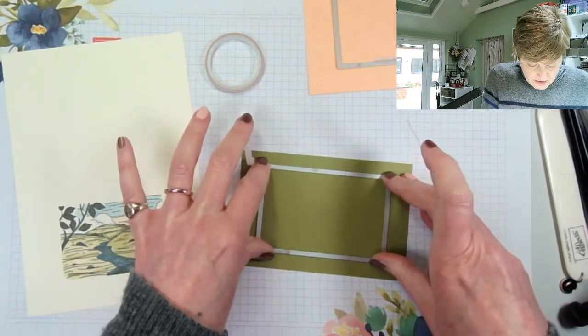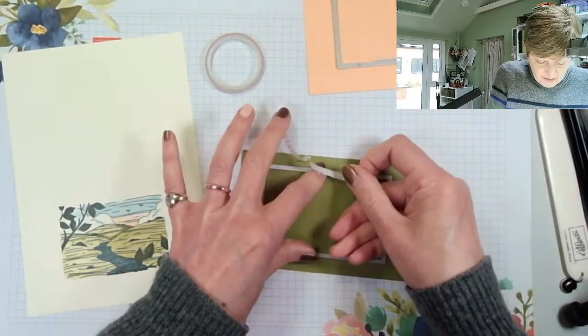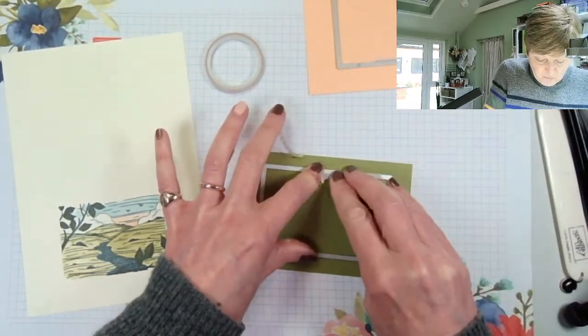And hoping that will be about right. I'm going to cut this one, and then I'll have a look at whether I need to reposition this.